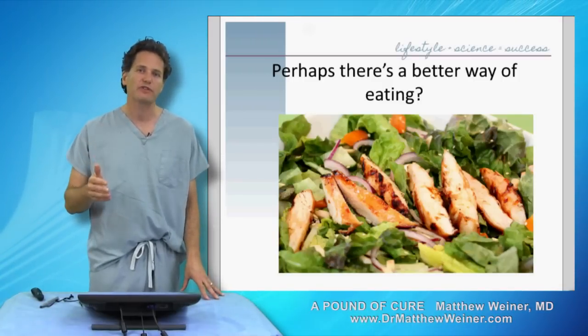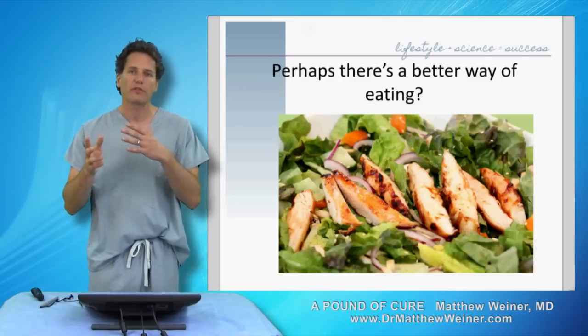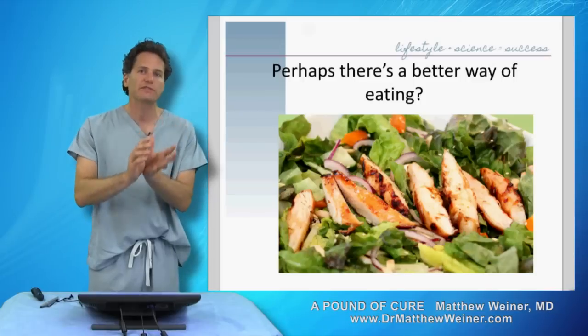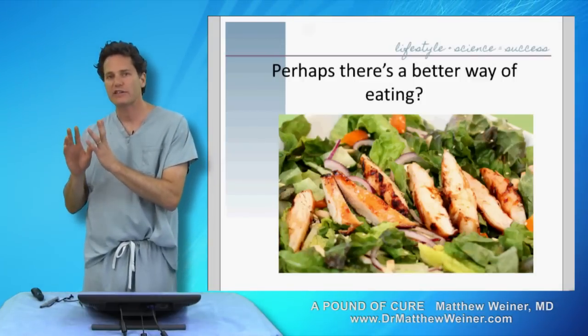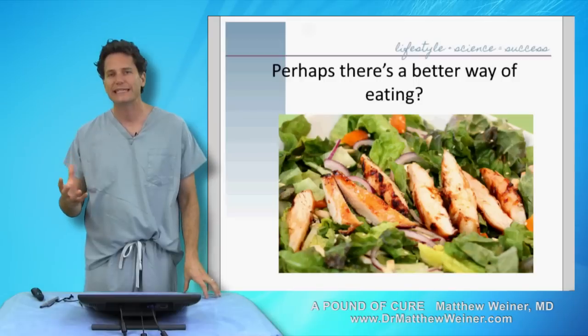So I think you'll find that after the surgery, as we've shifted your metabolic thermostat, as we've changed your taste preferences and your food cravings, you're going to find that this style of eating is actually very comfortable and works well and is easy to adopt.